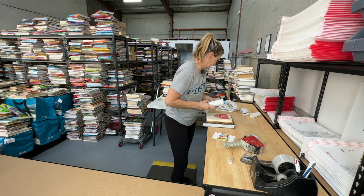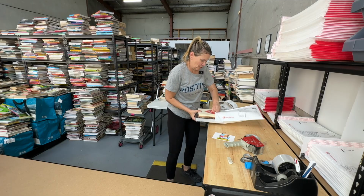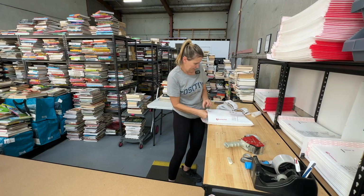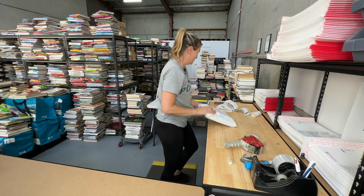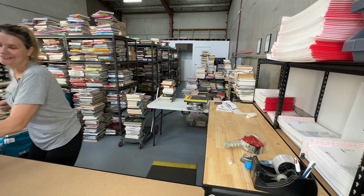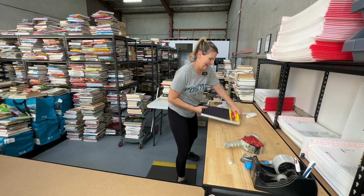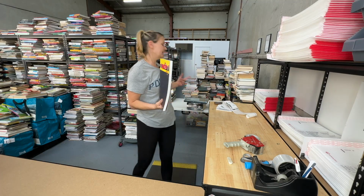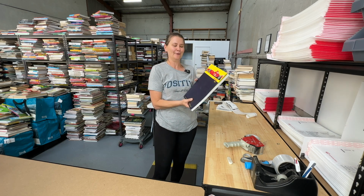What have I got? These are going in a medium, so I might not put the plastic on them in case it sticks. There you go. Thank you so much, Michelle. That is awesome. Okay, wind down. I feel like I'm running behind, and I've only got about half an hour to go before the post comes. Right, this one, I sold the next 2 books to the same buyer, but they've got 2 different addresses on them, so I can't bundle them together.